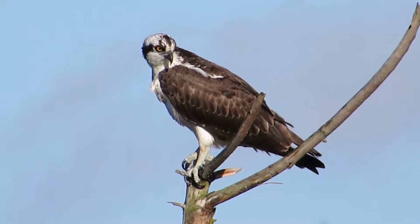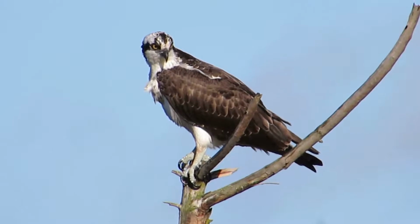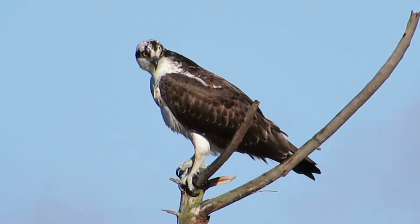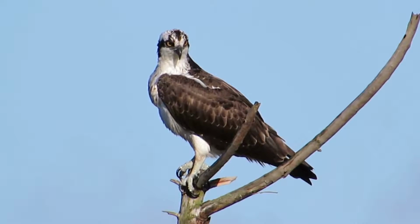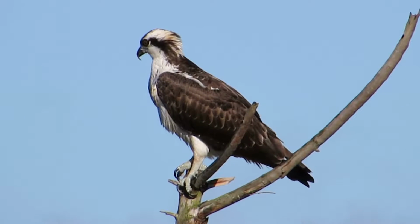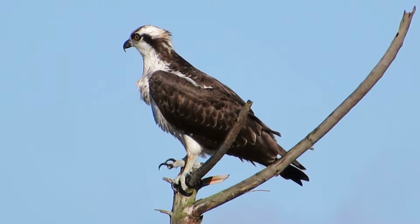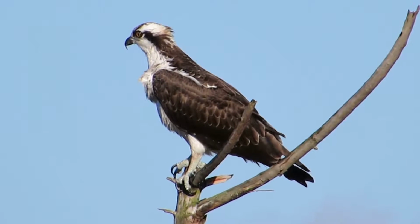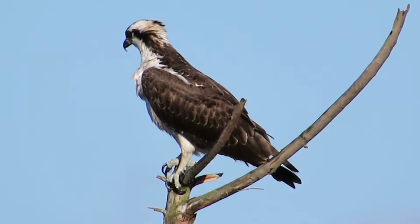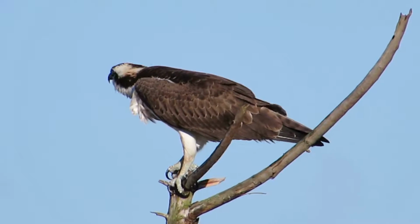He wants to check it out over this way. He sees something over here. We'll watch him as long as we can. Oh yeah, he's going to bring it. So look how long those talons are. Yeah, he's waiting for the next fish to show himself. Oh yeah, he's getting ready, I think.